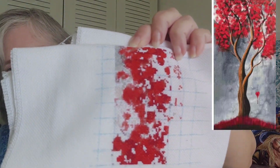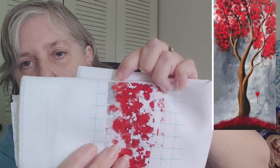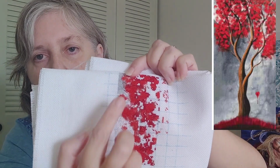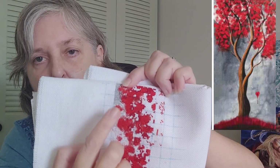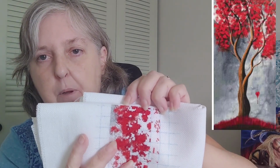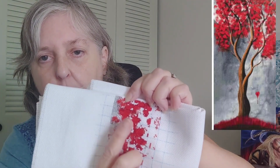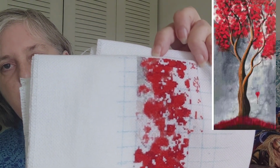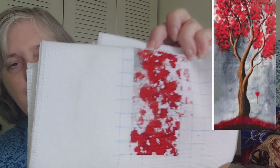Let me see if I can bring this up close to the camera and let you see. So you can see I did a lot over here filling in. I wanted to get this moon going, and then I added wherever I found colors. I worked in this block, and I kept picking colors in that block and then just following it through wherever it went. So yeah, you can see the gray coming in for the moon. So that was fun. That was a lot of fun.